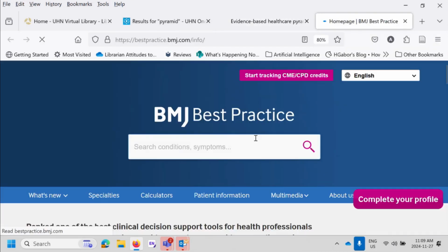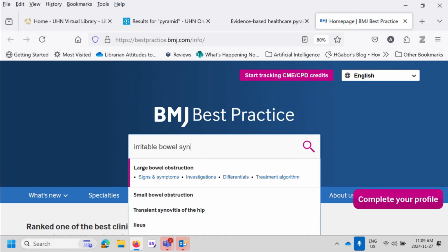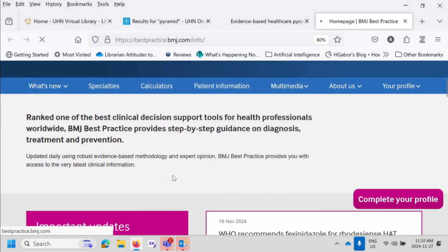And BMJ's best practice is a disease-based resource. Unlike UpToDate, where you type in everything when you're doing a search, in BMJ's best practice, it is best to type in the disease. So I'm going to type in irritable bowel syndrome. And I'm going to scroll down and you'll notice that they've suggested something to me.